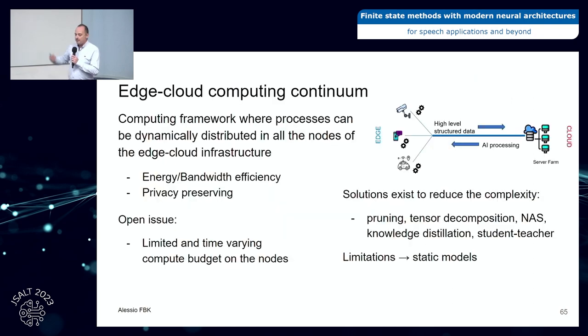So there is this Edge Cloud Computing Continuum, an emerging framework where you can deploy the processes in the different nodes of the infrastructure. And of course, in this case, we are interested in the edge nodes, so the devices where the data are produced. If you can process the data there, then you handle the problems related to privacy, energy, and bandwidth because the data never leave the device, or they don't always go up to the cloud. So this is very interesting from this point of view.